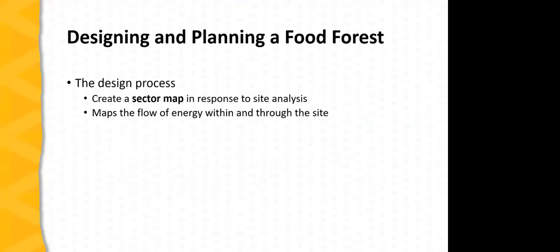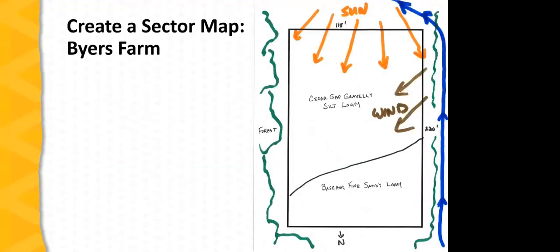Okay, so the next step is to create a sector map. And the sector map is put together in response to the analysis that we've done. And basically what we're doing here is we're mapping the flow of energy. We're looking at what's going on in the site, again, relative to water, relative to air, relative to sunlight. Let's take a look at what that looks like.